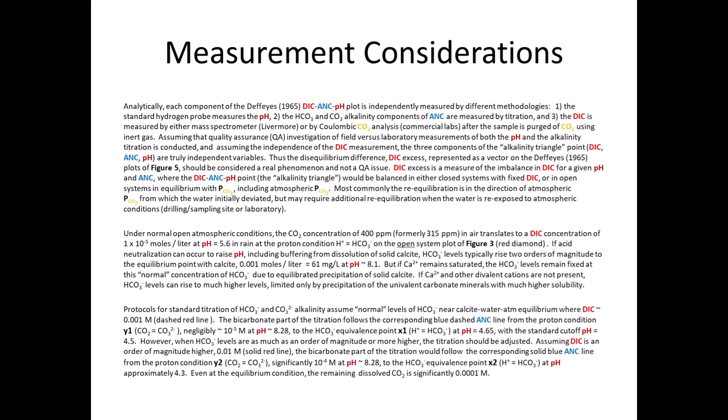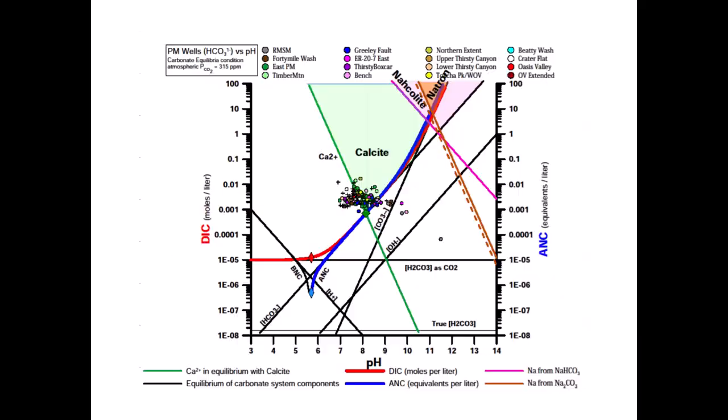So there are some measurement considerations involved in using this technique. Analytically, each component of the Deffeyes DIC ANC pH plot is independently measured by different methodologies. The standard hydrogen probe measures the pH. The bicarbonate and carbonate alkalinity components of the acid neutralizing capacity, ANC, are measured by titration. And the dissolved inorganic carbon is measured either by mass spectrometer, which was done for us at Livermore, or by coulometric CO2 analysis, which is typically done at commercial labs, after the sample is purged of CO2 using inert gas.